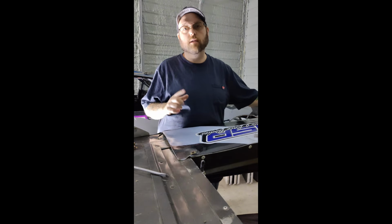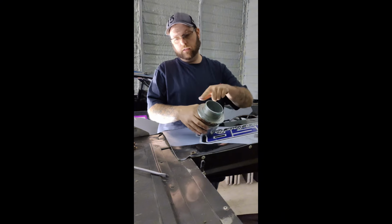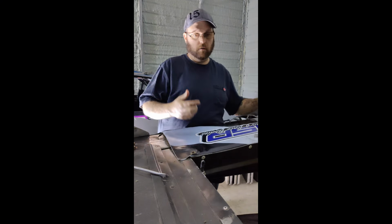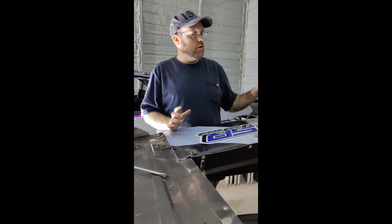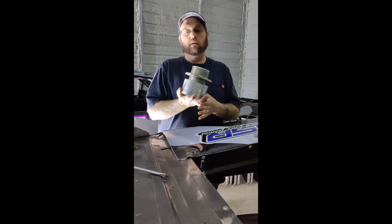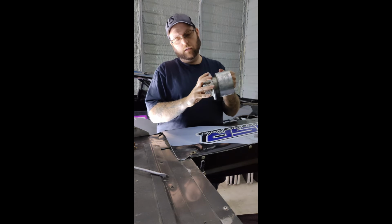So I've got to take the weight jacks out. That's the piece of all thread that goes through the frame, and it looks almost just like this piece here to there. It pushes down on the spring or takes it up, and that's what adjusts your spring load, your ride heights, all kinds of stuff. So I have to put these in. These are legal and those are not. You put them up in there, and the spring goes on here.